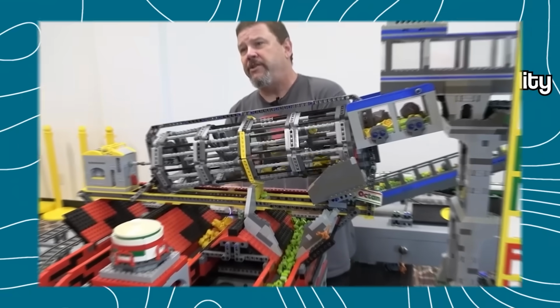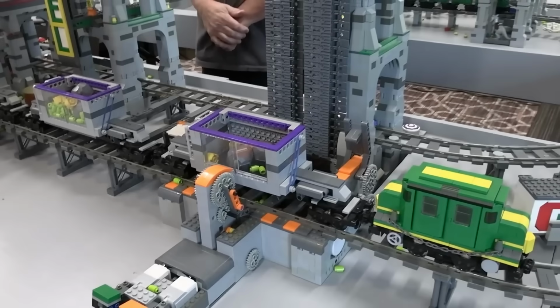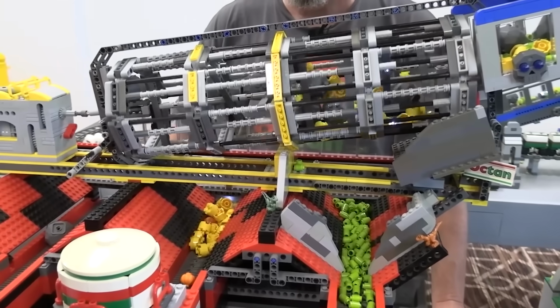I especially like that this brick sorter was made more for fun instead of practicality. The train and all the buttons make it way more interactive, while still saving you time so you don't have to sort your bricks yourself.